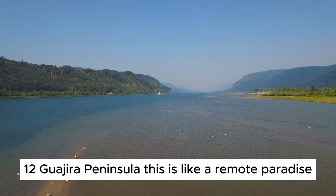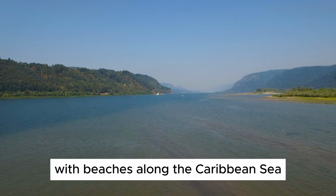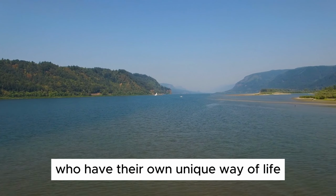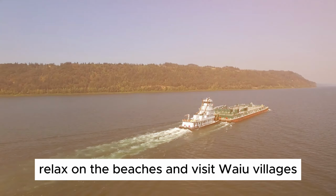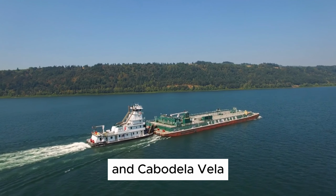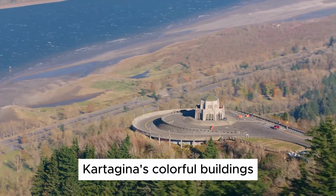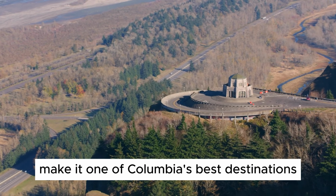12. Guajira Peninsula. This is like a remote paradise, a wild, desert-like place with beaches along the Caribbean Sea and the Gulf of Venezuela. It's home to the Wayuu people, who have their own unique way of life. You can explore the coastline, relax on the beaches, and visit Wayuu villages. Punta Gallinas, the northernmost point of South America, and Cabo de la Vela, a windy beach popular for kitesurfing, are some highlights.